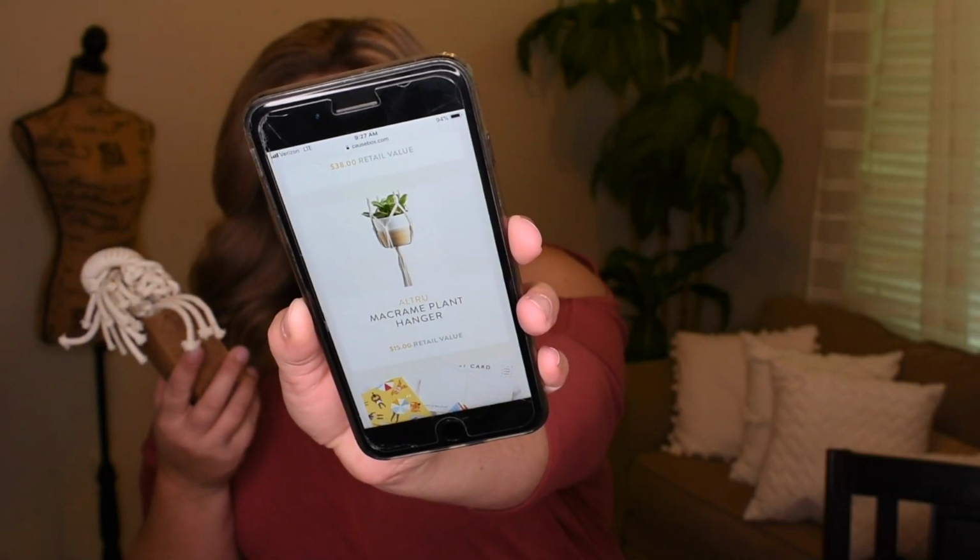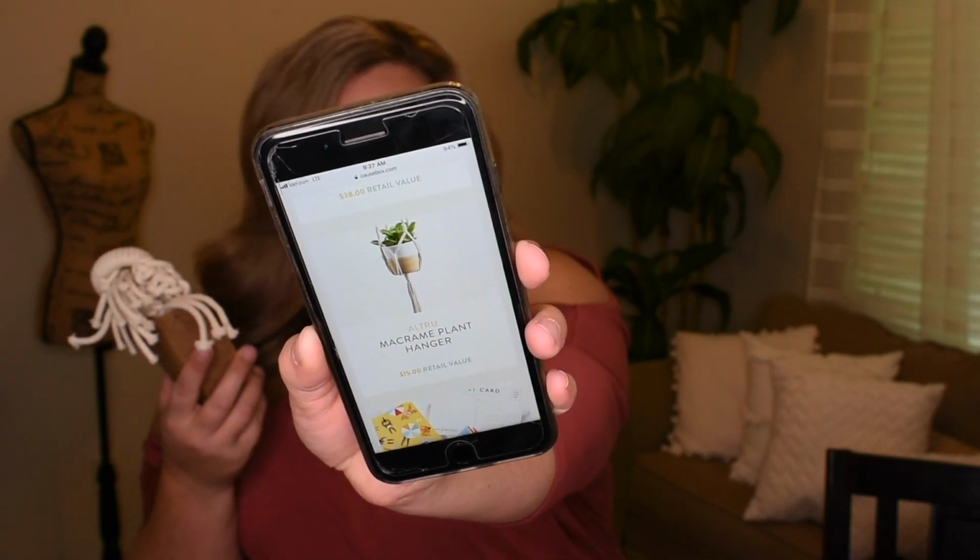Okay, it's called the All True Macrame Plant Hanger. It would actually go perfect in this room, behind me. Retails for 15 bucks. It says this gorgeous and versatile pot and plant hanger can also hold a fruit bowl in your kitchen. Proceeds from this product were used to plant 8,000 trees in parts of California that were damaged by recent wildfires. Okay, there's a lot of stuff in this box.